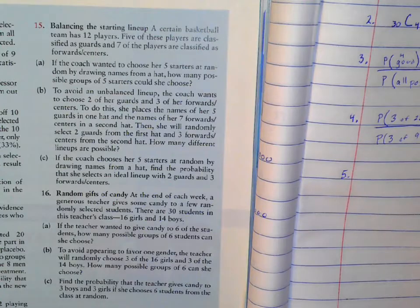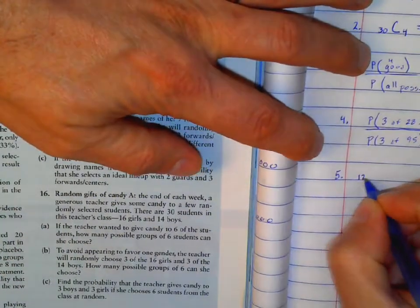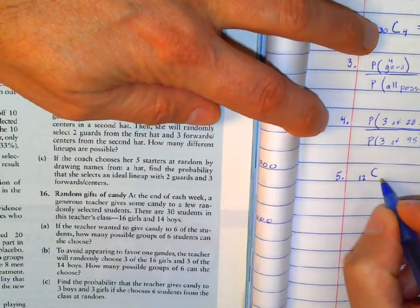Okay, next, last one here. A certain basketball team has 12 players. 5 of them are guards, and 7 of them are forwards or centers. If the coach wants to choose 5 starters at random by choosing names out of a hat, how many possible groups of 5 could there be? So there are a total of 12 people. It doesn't matter the order in which they're chosen. We're just choosing 5 of them to start.